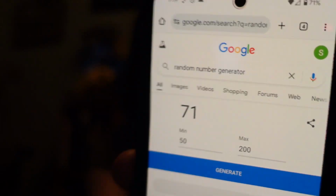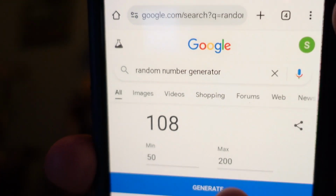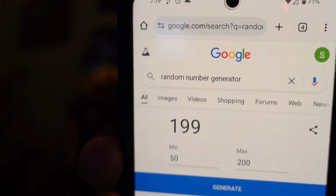Saturday, we'll be reading 71. Sunday, we'll be reading 108. And then finally, next Monday, we'll be reading 199 pages. Okay, so I think that's a pretty good mix of numbers. So not all of them are excessively high until we get to next Monday.